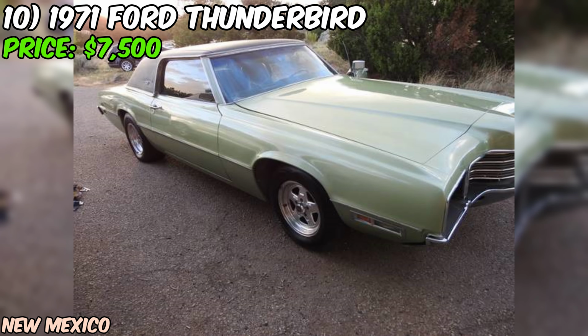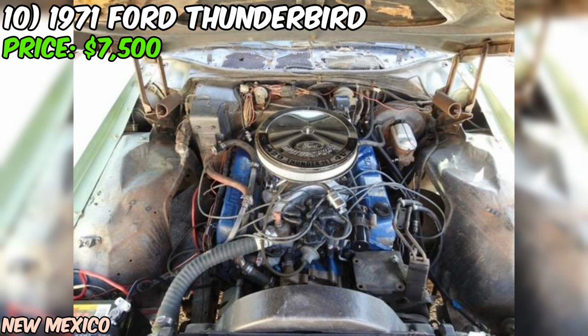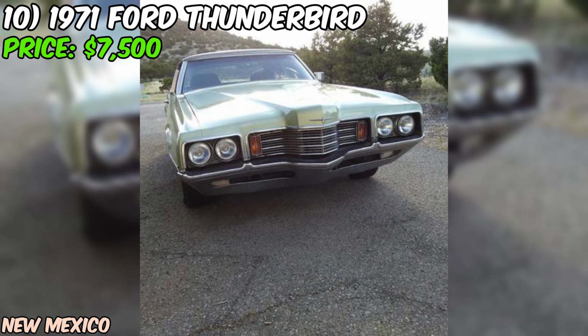Number 10. We're taking a closer look at a rare 1971 Ford Thunderbird Brougham that's currently for sale on Craigslist for just $7,500. Now, I know what you might be thinking, a classic T-Bird for under $10K. Is this too good to be true? Well, let me tell you, this car is the real deal.